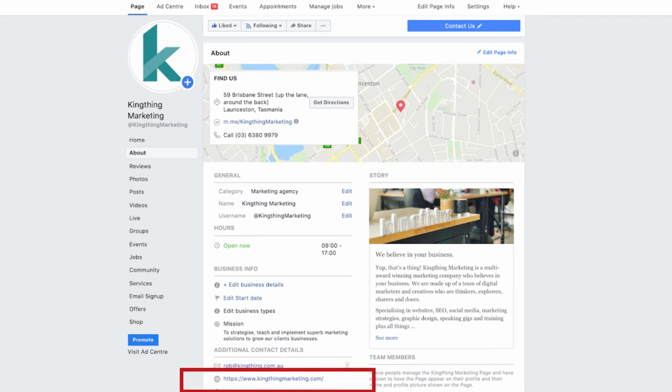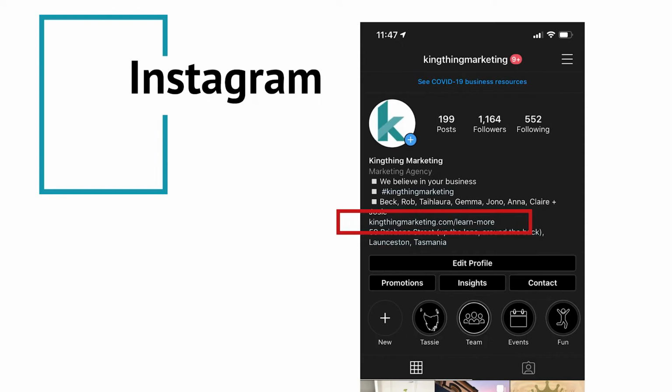You can see here in the About section, I've highlighted where the address is for your website. Make sure this is correct and that it is going to the HTTPS version of your site. It's a common mistake that people are getting sent to the not secure version of your website. This is really important so that you're not skewing your Google Analytics data and you're really improving the secure version of your site. Instagram's a little different. You can only have one URL in your Instagram bio. You can't actually link through any of your posts.